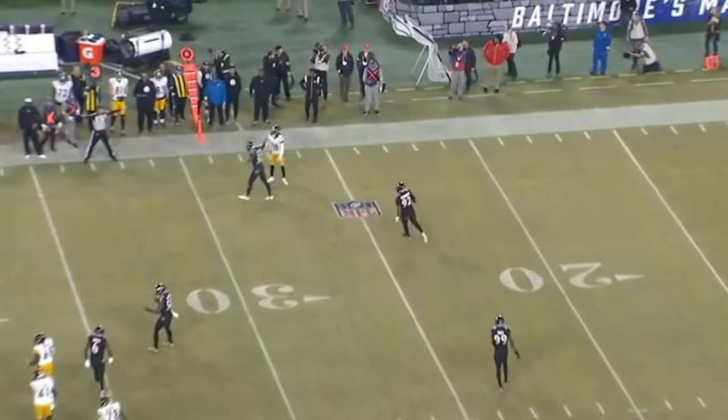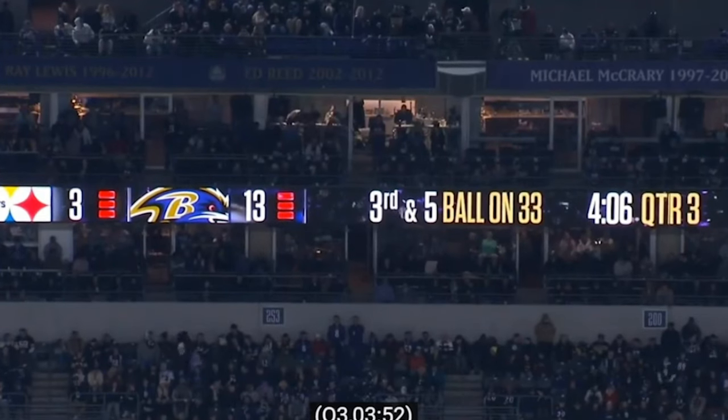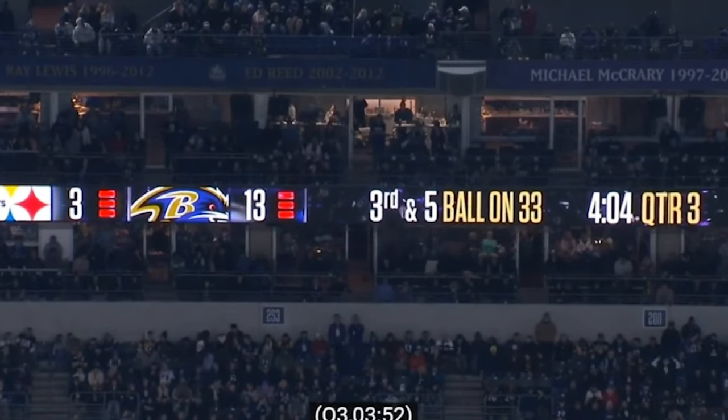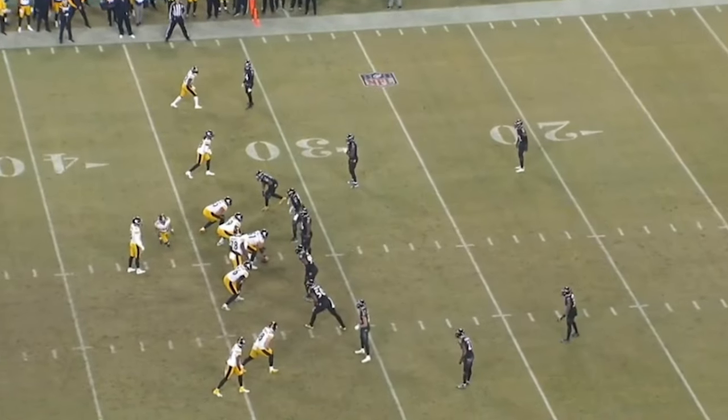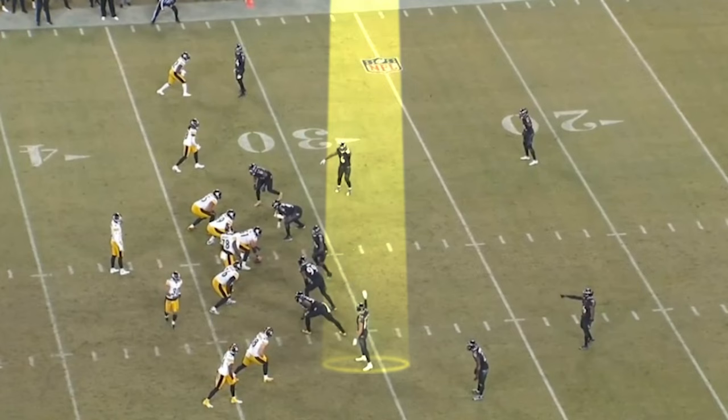But again, I like the pressure that Mike McDonald drew up in that, the simulated pressure, because it looks like six guys were coming. And they even went as far as to take a step or two, like they were going to engage the guards, then peel out. And that allowed Kyle to come off that edge free.